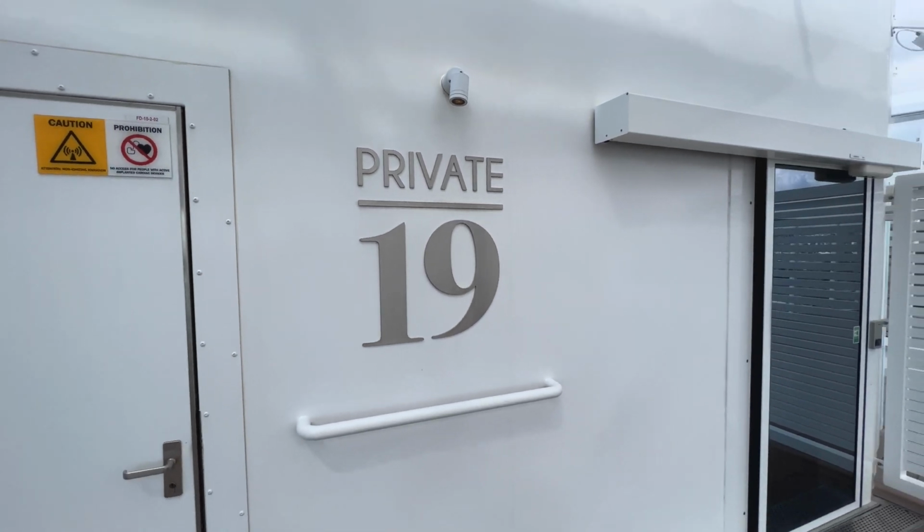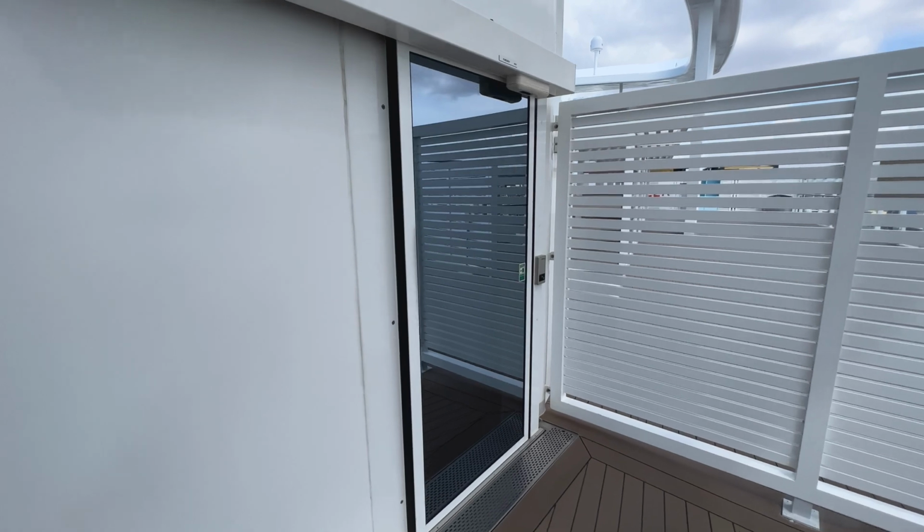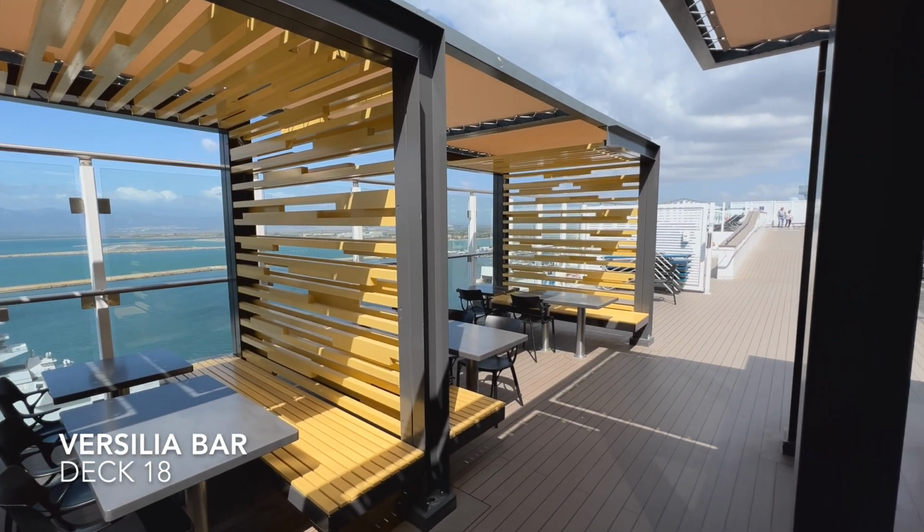Now, if you are travelling in the top suites on board, you'll also have access to Private 19. Now, the entrance to this is on deck 18 as a part of the Versilia Beach, but I didn't get in here because it was fully locked and, yeah, very, very private up there.